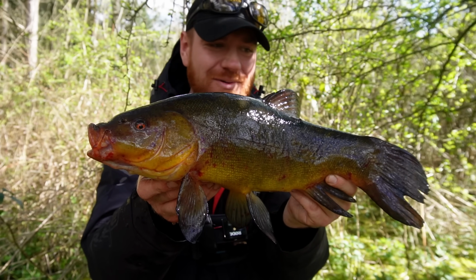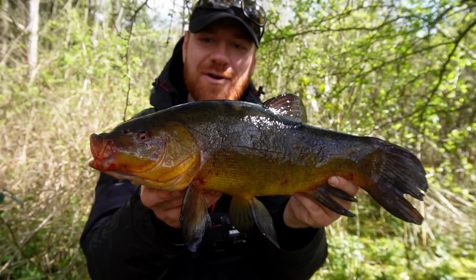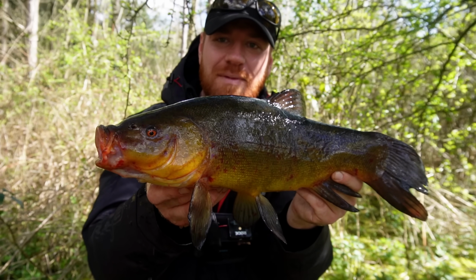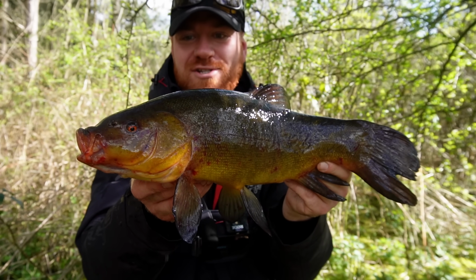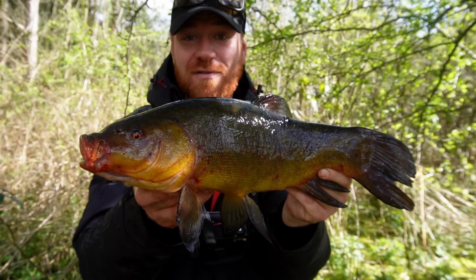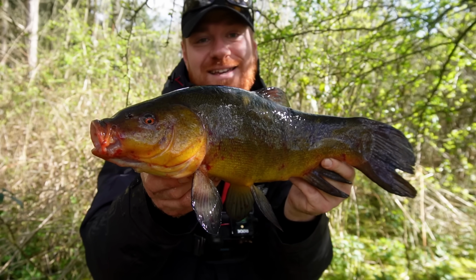Kind of stalked in a way. The sun came out, a boat came through. I noticed the tench were feeding right close in actually, not far from the bank. They'd been pushed into the margins because of the boat. So I chucked in a handful of maggots, chucked the worm over the top of a couple of feeding fish, and it didn't take long before it sank under.